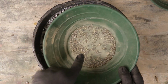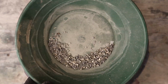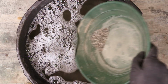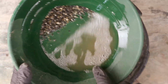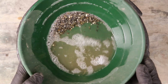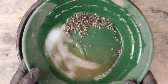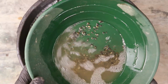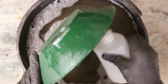All right, I think we're gonna pan out the big material first, just because I'm pretty sure we all know there's no gold in it. So we'll save the best stuff for last. There's another piece of plastic in here. All right, first thing I notice is it's a little bit dirty, so there's some organics in it, which is actually not a bad sign. It tells me that it's not sluice concentrates though, because in sluice concentrates, most of that organic stuff would be washed away. No garnets like I usually find in Alaskan dirt. No gold either. All right, that was expected.